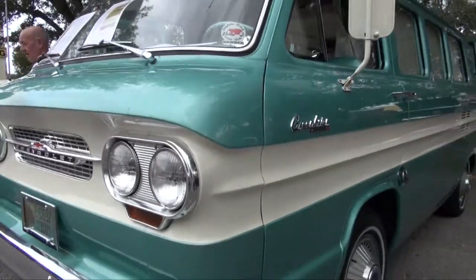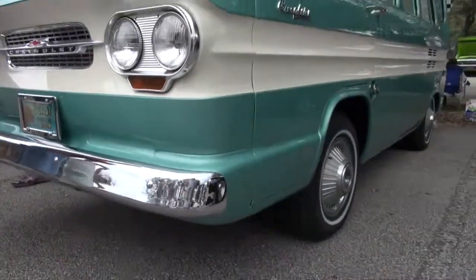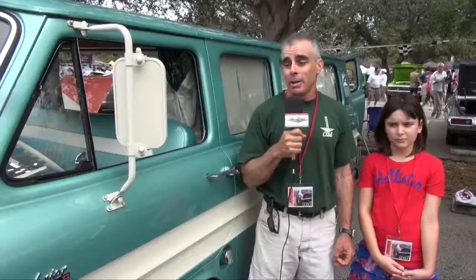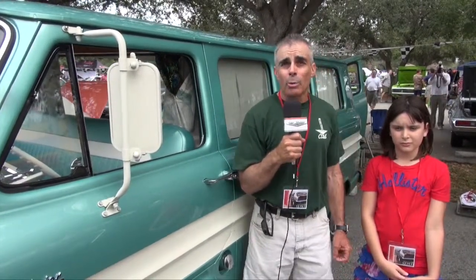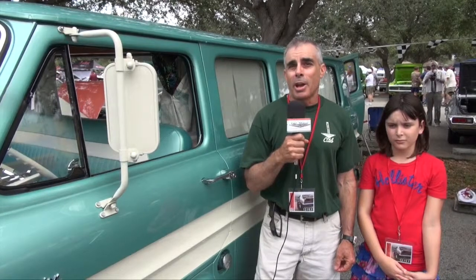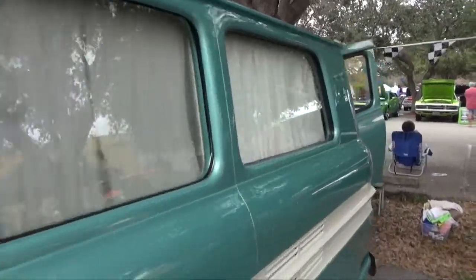Took us 2 years, and my wife and I did a majority of the grunt work, and my good friend painted it in his garage, base coat, clear coat. When we restored it, we wanted to bring it back to original condition as it would have looked coming out of the factory. A lot of people ask us, did you build the camper package? Did someone else build it?